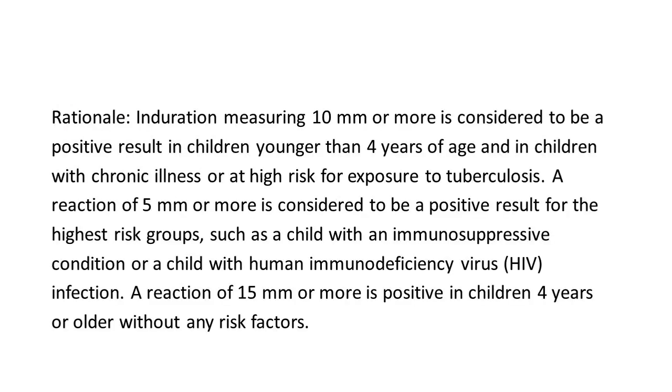Rationale: induration measuring 10 mm or more is considered to be a positive result in children younger than 4 years of age and in children with chronic illness or at high risk for exposure to tuberculosis. A reaction of 5 mm or more is considered to be a positive result for the highest risk groups, such as a child with an immunosuppressive condition or a child with human immunodeficiency virus, HIV, infection. A reaction of 15 mm or more is positive in children 4 years or older without any risk factors.